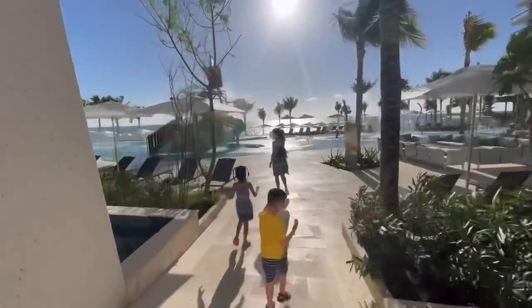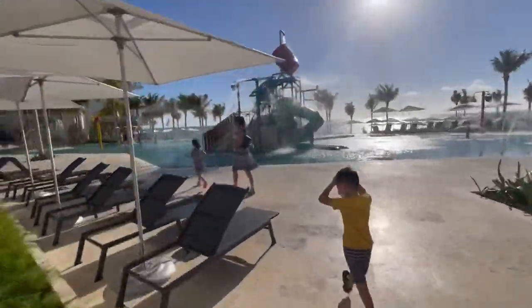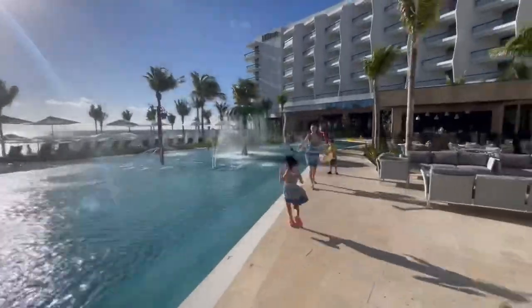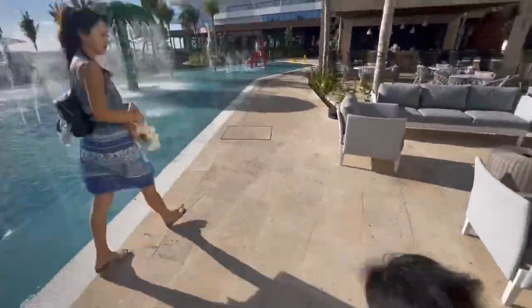Right outside the elevator is a little splash pad. My kids usually wake up pretty early, so we're out the door by around 9 a.m. And as you can see, it's really quiet.